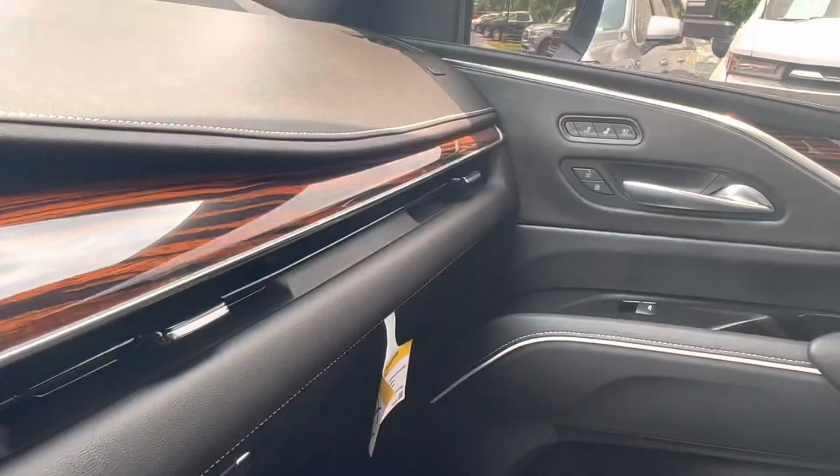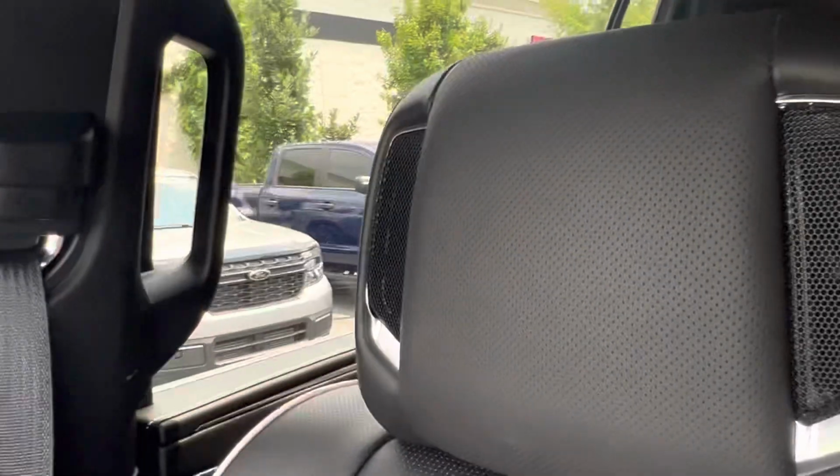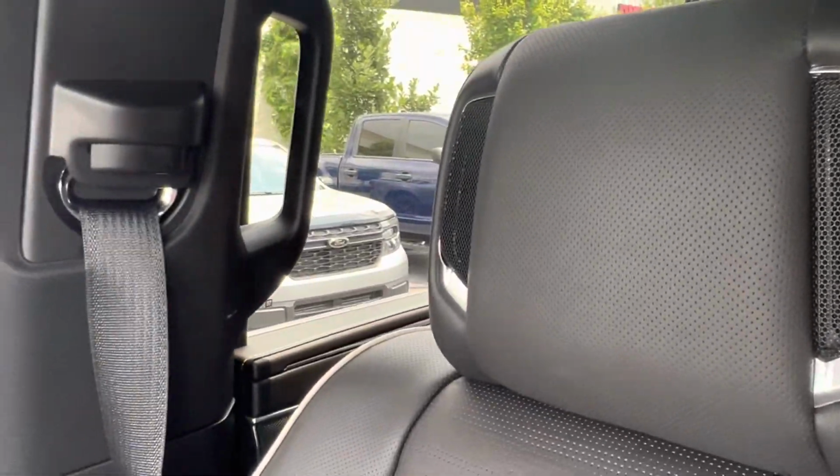Of course, it's got the beautiful wood grain. Of course, it's got the speakers in the headrest. The huge panoramic roof.